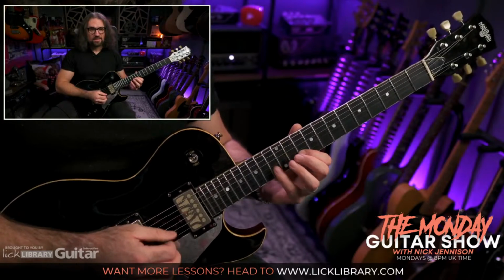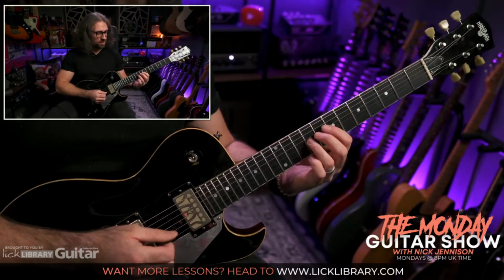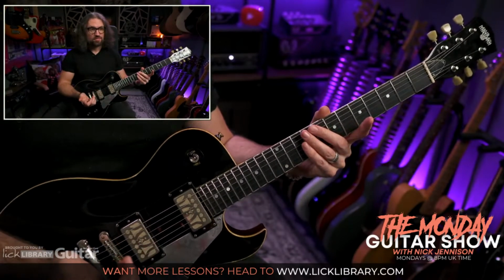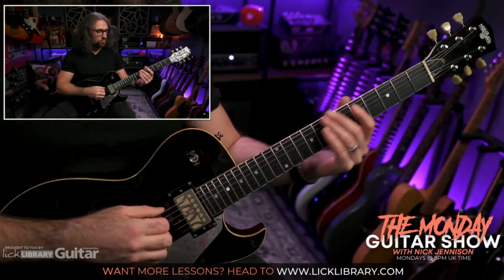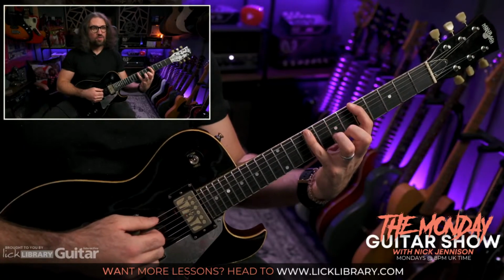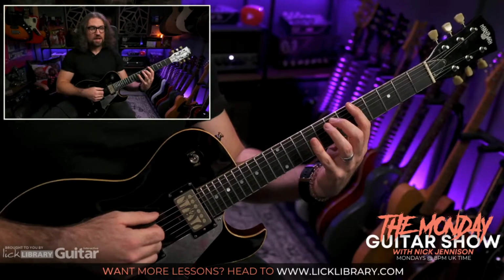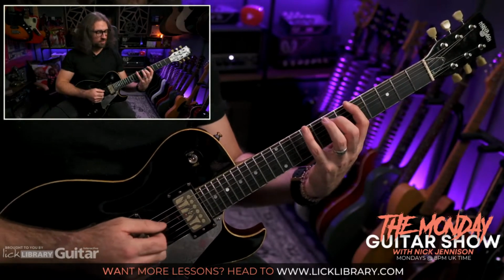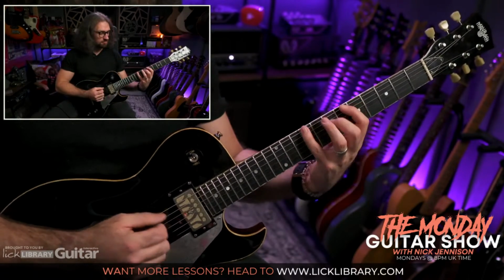So now we have this. Root, flat third, 5th, root, flat third, 5th, root, flat third, 5th. We've just found an arpeggio. That's pretty cool. What if we wanted to turn this arpeggio into a major arpeggio? Well, we could do this. Root, flat third, root, major third. Does the 5th change? No. In our major arpeggio, root, third, 5th. Root, third, 5th, root, third, 5th, root, third, 5th. Piece of cake.